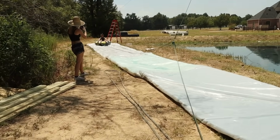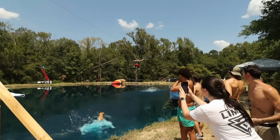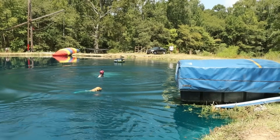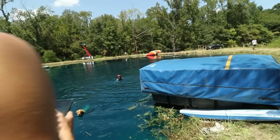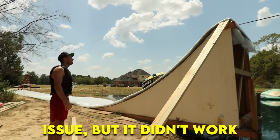3, 2, 1, go! Oh my god! Yes! It ran up the side. It did run up the side. Yes, it really did. I made it though, like really far. That's sketchy. Well, we tried to fix the issue, but it didn't work, as you'll see.